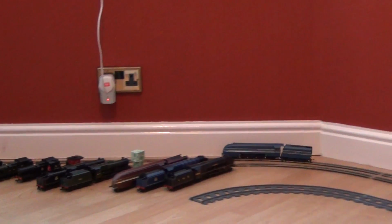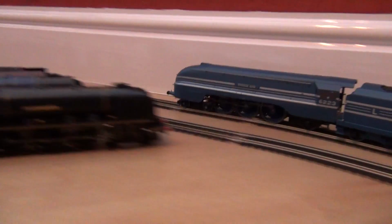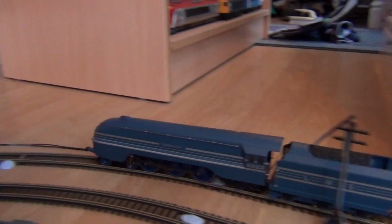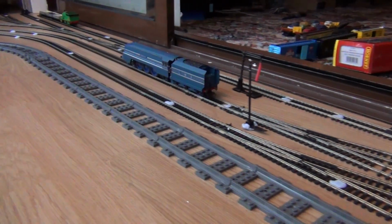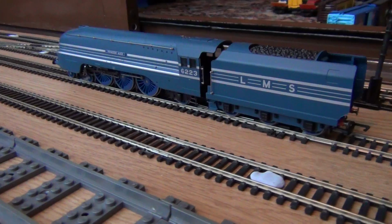Okay, well about half an hour has passed, and look at that. Wow. Full steam. She's really proper warmed up now. I mean, it's almost impossible to keep up with her actually. Okay, so I'm just going to slow her down, couple up to some coaches, and then take her out again. Okay, maybe a bit of an abrupt stop there, but oh well, it'll do. She's not DCC yet, by the way, she's still DC.